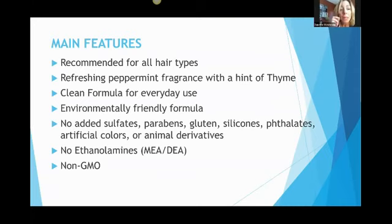So the products are amazing. They're actually recommended for all hair types, so anyone can use this. The refreshing peppermint fragrance also has a hint of lime, and that may even cause some little tingling, like it's just going to be so activated, and it's going to really help in rejuvenating the hair and the scalp and sending the energy back there. It's a clean formula. You can use it every day.